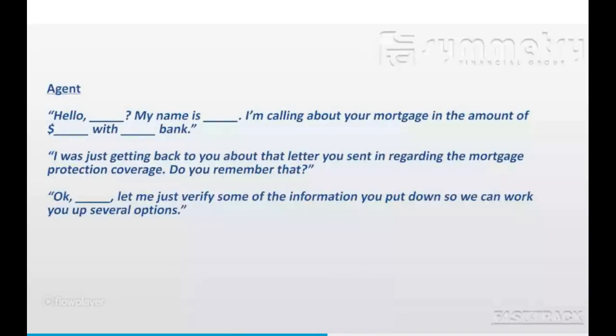Hello, Brandon? Yeah. Hey Brandon, my name is Casey Watkins. I'm calling about your mortgage in the amount of $175,000 with XYZ Bank. And I was just getting back to you about that letter that you had sent in regarding your mortgage protection coverage. Do you remember that?